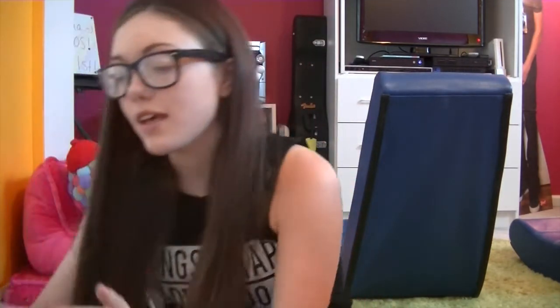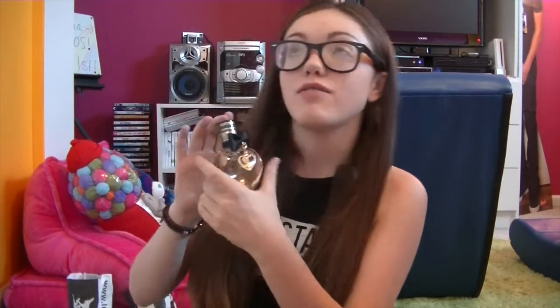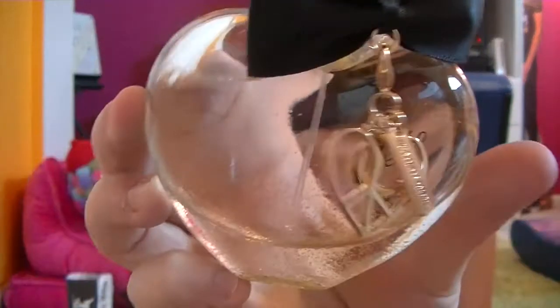Now I have the last beauty product, but it is not from Lush. It is a perfume, and it is the Bethany Mota perfume. Bethany Mota's collection, I finally checked out at Aeropostale, and it is so cute. I decided to get her perfume because it's only $25, which is a really good price, and it smells amazing, and it has this cute little charm. I think this is just such a cute perfume.